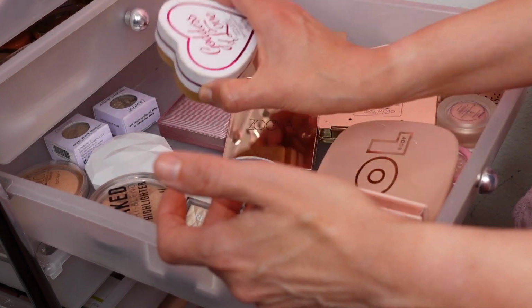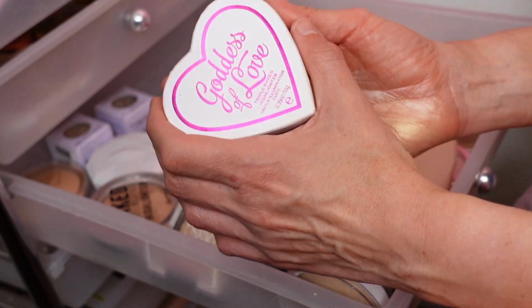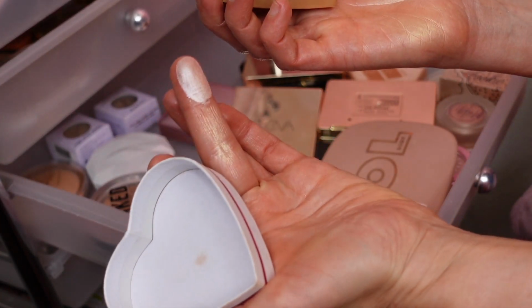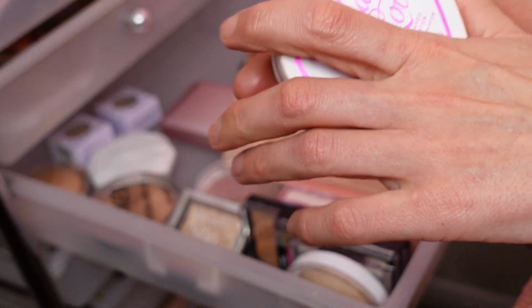I got Goddess of Love. That's another heart shape highlighter, just like the other one. This is beautiful. I Heart Revolution. I'm not getting rid of it. I still love my Revolution products. They're good.